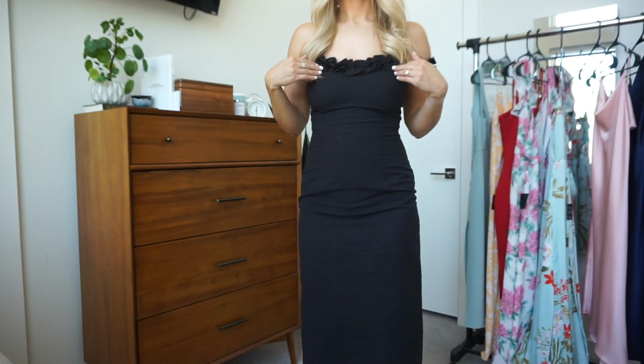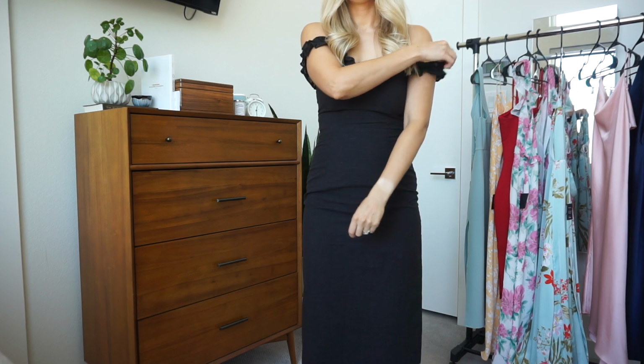This dress, oh, this dress is stunning. And I think she's doing more of a black sort of wedding theme. I think those are sort of her colors. And so I thought this dress would be beautiful. What I love about it is, first of all, it's black, which I don't typically wear to a wedding. I don't know why, I just don't.